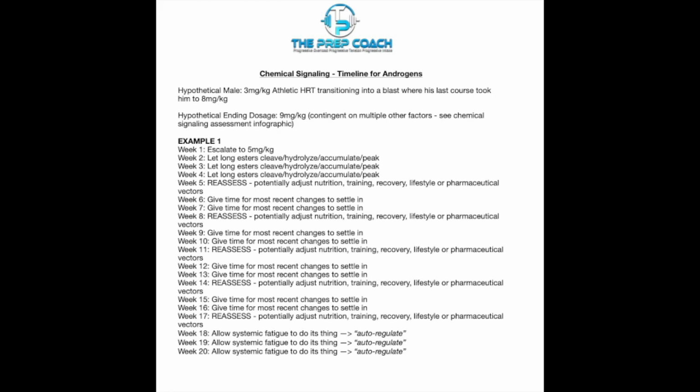So this is a very brief chemical signaling timeline for androgens and how we assess chemical signaling on a week-to-week basis. Remember, it's not always about escalating dosages from our initial athletic HRT to our hypothetical ending dosage. It's about transitioning from athletic HRT to our initial blasting dose, then going from that dosage and slowly working it up on an as-needed basis.